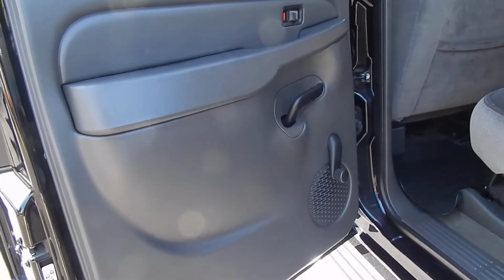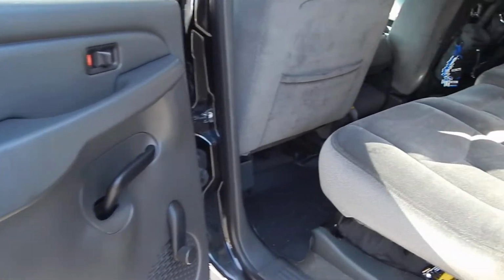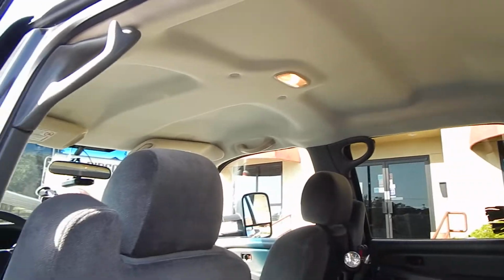Obviously rear crank windows as well, but I did install power door locks all the way around on all 4 corners, and it does work just along with that Viper system that we currently have.